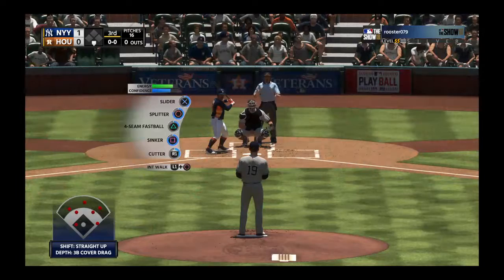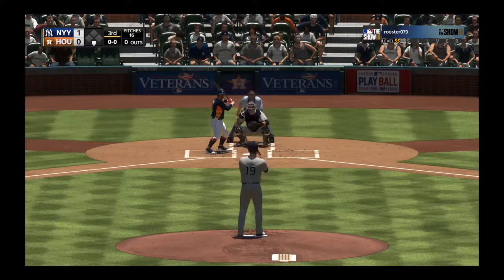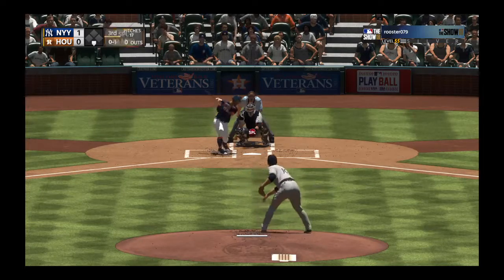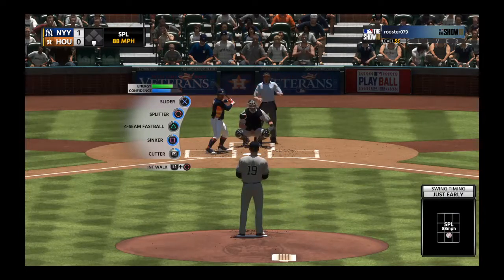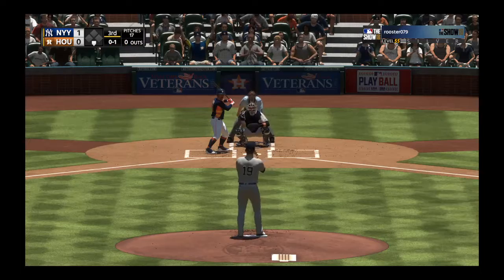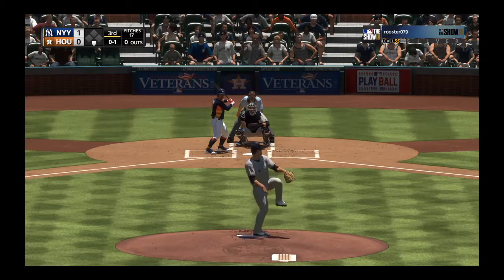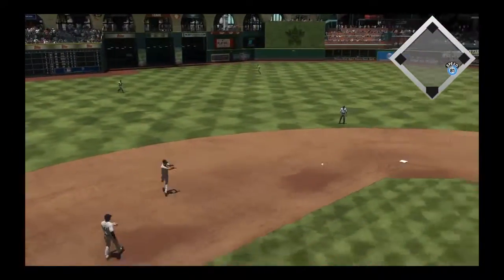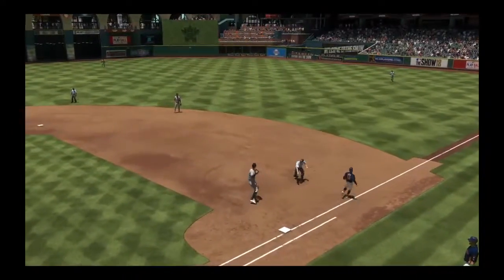Stepping in now, the speedy Tony Kemp as we move on to the bottom of inning number 3. Swung on and missed. It's 0-1. I mean, that's almost an unhittable pitch right there. The downward action of that nasty split finger, add in the velocity in the high 80s, you ain't doing much with that. And that's the first out.